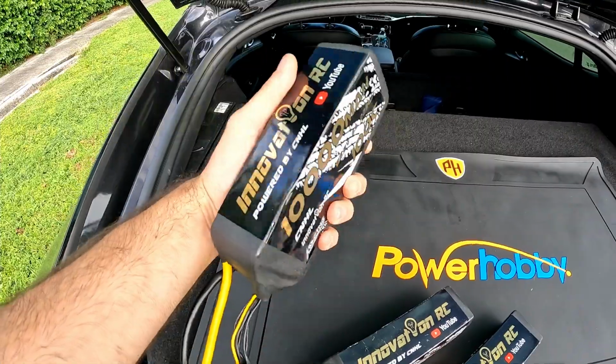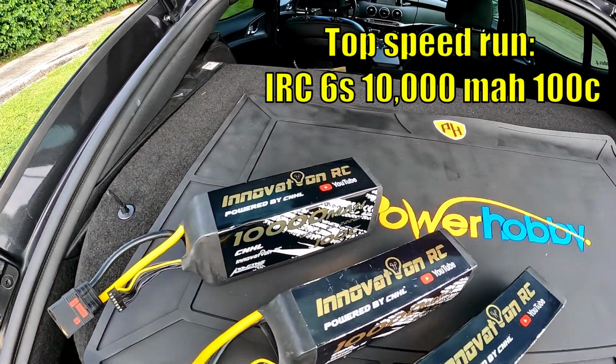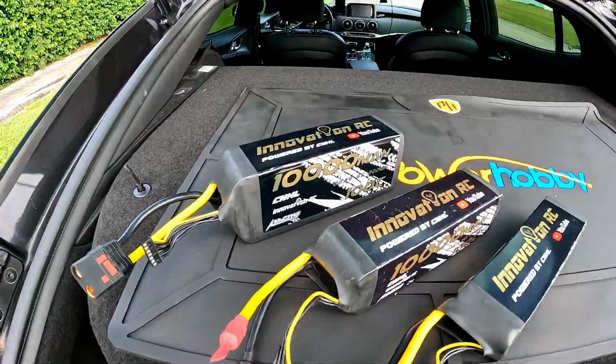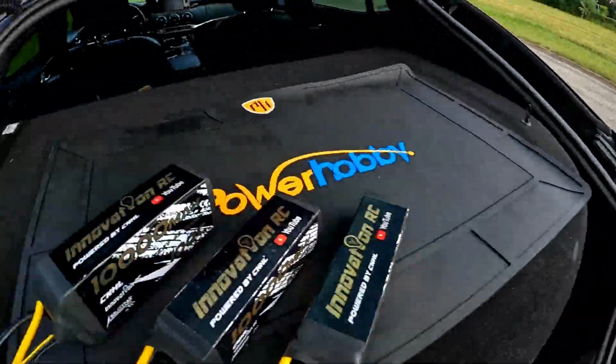Up last, we're gonna be running our monster brick of a battery right here. This is a 10,000 milliamps 6S 100C with the 8-gauge wire. Insane beast of a battery. I honestly don't even know if it's gonna fit inside these cars.